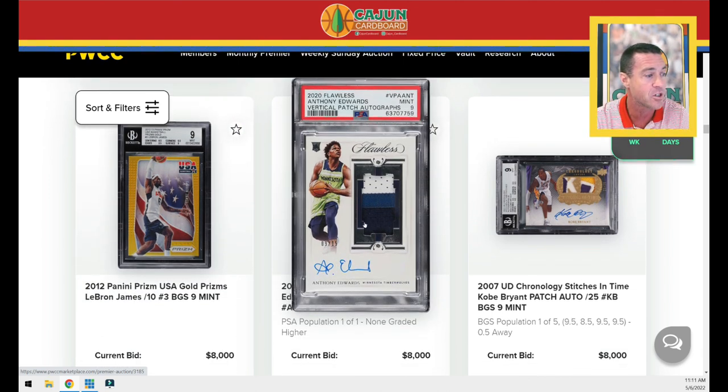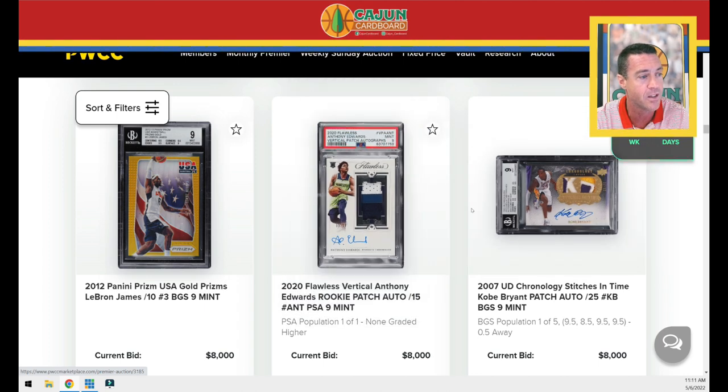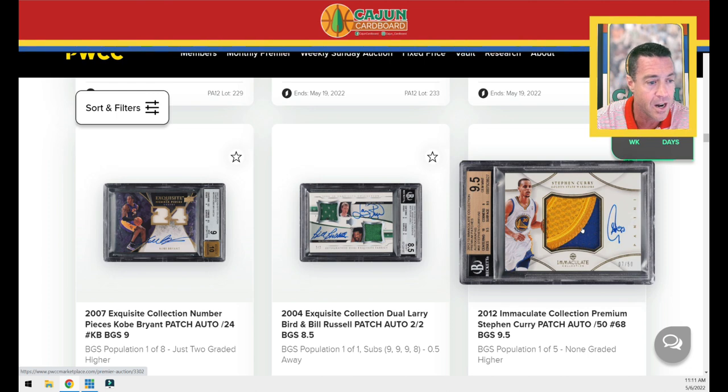Anthony Edwards vertical patch auto numbered to 15. Pretty cool patch there. I like that patch window too with that border around it. It's really good looking. Kobe Chronology patch auto, another Kobe Exquisite auto, a Bird, Bill Russell, the two greatest Celtics of all time. I don't think anybody would argue that, not even Paul Pierce.